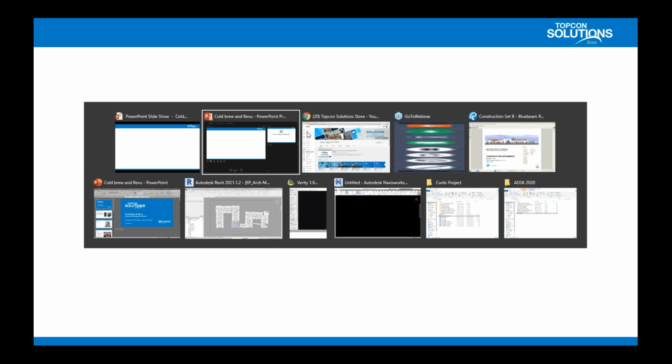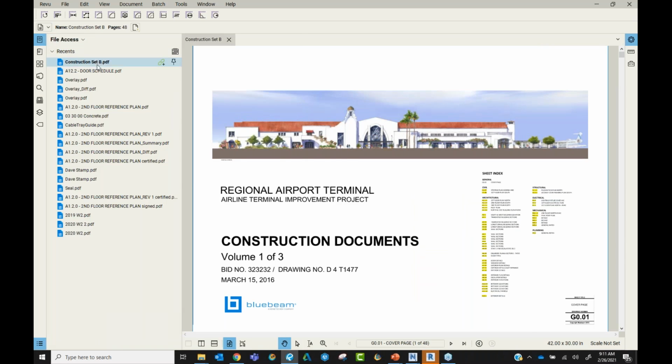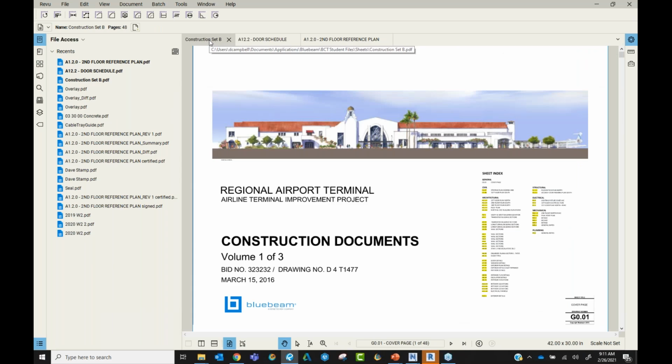Into review here. There it is, a lot of tabs up there. And so I wanted to start out with combining PDFs. Now, there's a couple of different ways that we can do this. I have a big construction set open here, but I'm going to go ahead and open up a door schedule and my reference plan here. And if I'd like to get this second floor reference plan and this door schedule into my overall construction set, there are a couple different ways that I can do this.